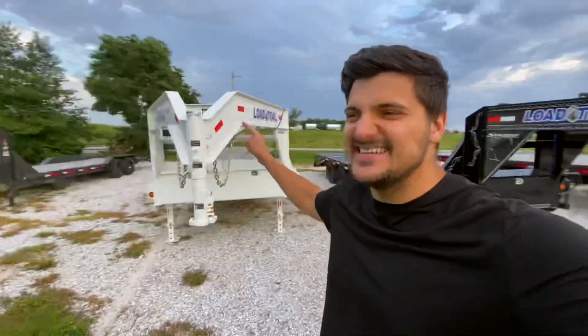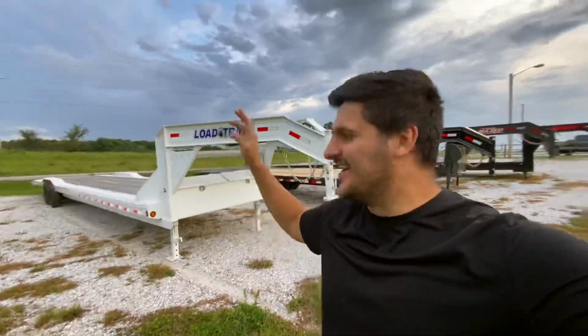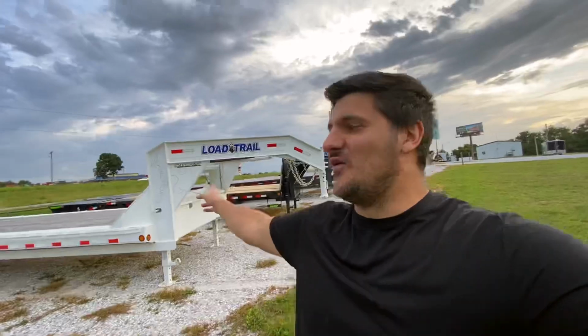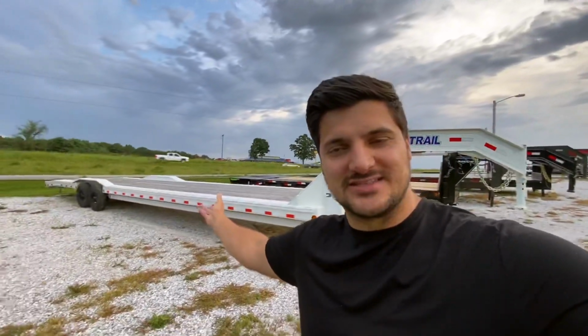That's right, here it is, a white trailer. Guys, that's what it is, look at it, a Load Trail. Already I could tell you there's some things where I'm like, what is this? What is that? But anyways, excuse me. So Alex, what's the whole point of this trailer? Why are you getting a Load Trail? Why are you getting this car hauler style?